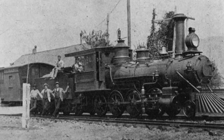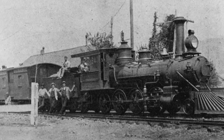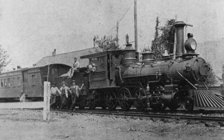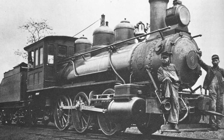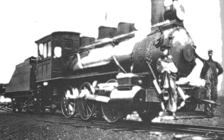The East Broad Top Railroad was founded in 1856, with construction beginning in 1872. Within a year, the first 11 miles of track between Mount Union and Rockhill Furnace was completed. By 1874, the track was extended through the mountains to the town of Robertsdale, where rich semi-bituminous coal was mined.